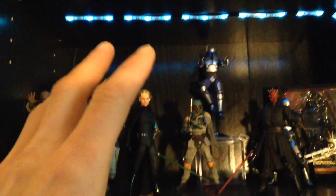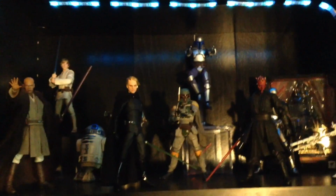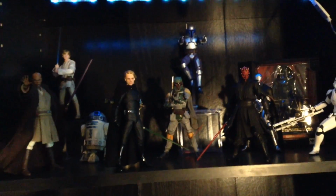And then I do have an LED strip light on the top there, which is battery powered, but I feel like I need to put two on each shelf because it really doesn't give off too much brightness. But I thought it'd be a cool idea to put it up there. But anyway, that's my Star Wars shelf.